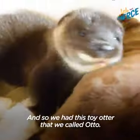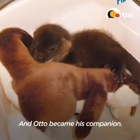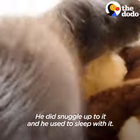And so we had this toy otter that we called Otto, and Otto became his companion. He did snuggle up to it and he used to sleep with it.